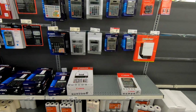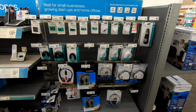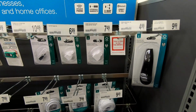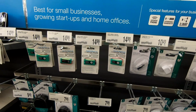A lot of the ways that businesses, well, do business has changed, and it seems like OfficeMax really hasn't kept up with that. They have a very large and I would also say expensive section dedicated just to landline telephones and landline telephone accessories, things like that. I was actually surprised to see this big of a section still here.